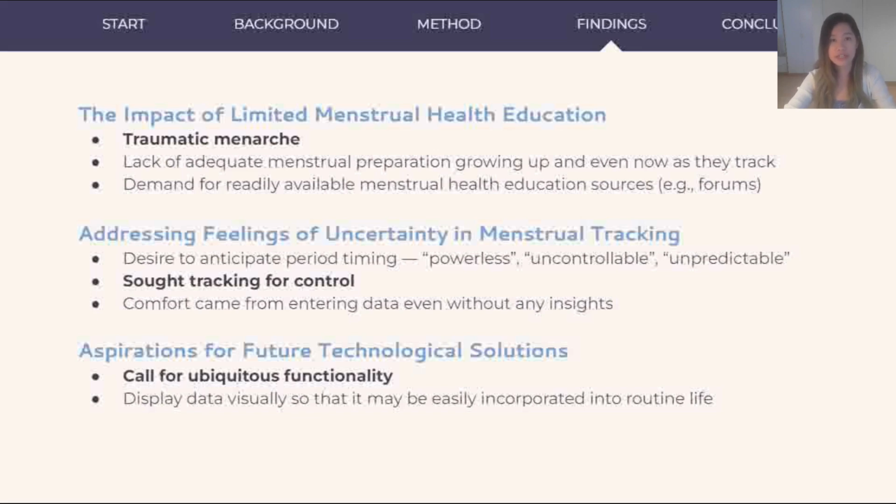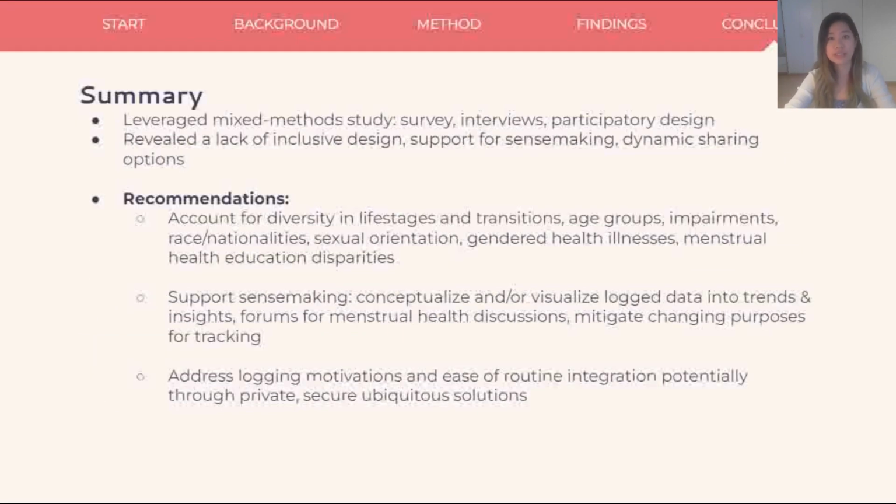Participants also called for innovation in tracking designs in the form of ubiquity, ease of incorporation into routine life, data visualization, and automated physiological data collection. Many mentioned that wearables and smart home devices could make recording and understanding their menstrual health easier. With our findings in mind, we provide 3 broad design recommendations for the hopeful future of menstrual trackers.